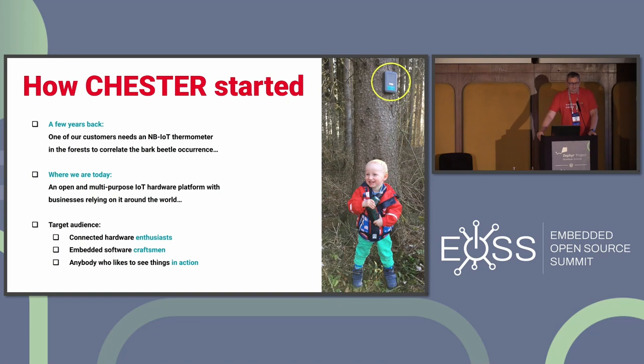So Chester's story started a few years back when we got a request from a customer to create an IoT thermometer for the forest to correlate and monitor the occurrence of the bark beetle. Back then, we became partners with Vodafone and one of the first adopters of NB-IoT technology in the Czech Republic. And on the picture, you can see my son. He's super excited with the drilling machine. But of course, what is more exciting is the yellow circle, which is Chester we have installed together in the forest.